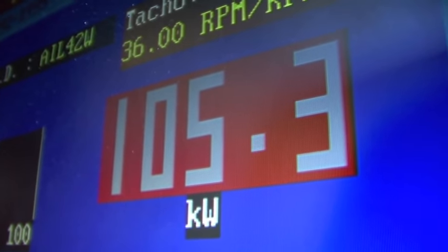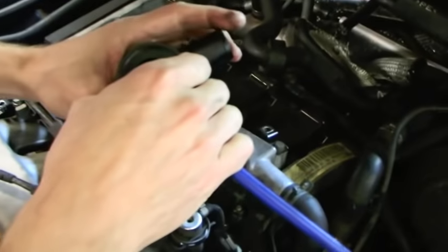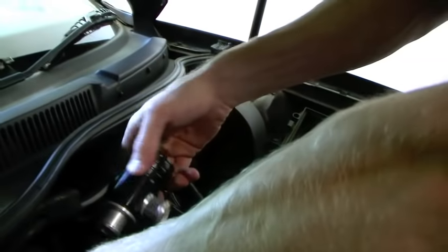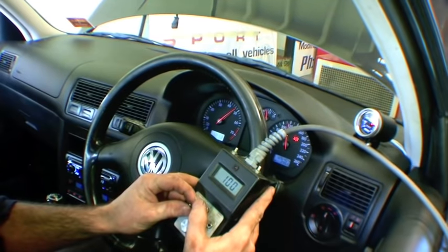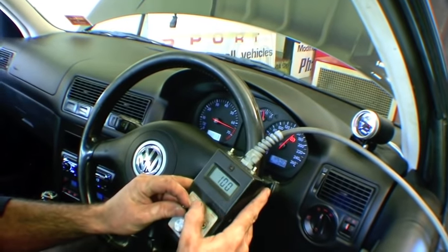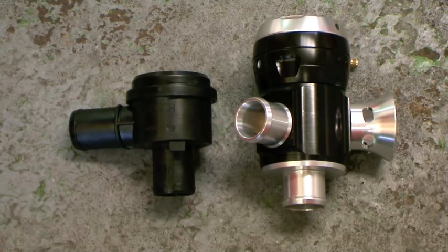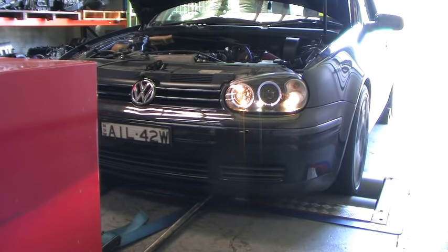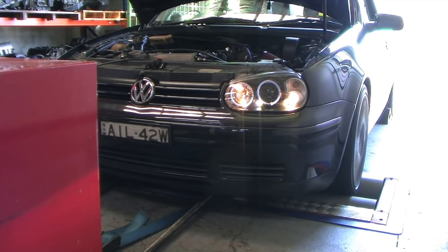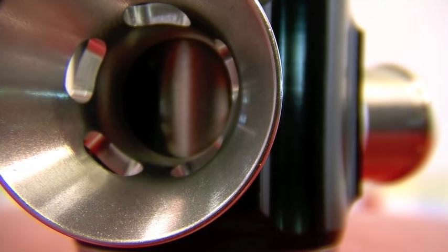Okay, so we're getting 105.3 kilowatts, so now it's time to change to an aftermarket fully recirculating blow-off valve. This time, we're getting 106.1 kilowatts, almost exactly the same. Now we're switching to a GFB atmospheric venting valve. There's no significant change in power. As long as the valve can handle the boost pressure, then performance should be the same.